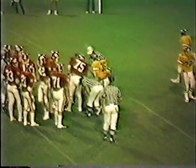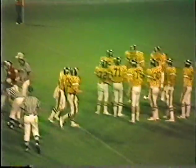Yards to the 37-yard line. He is dropped there by Robert Logan. Needing about a yard for the first. Third down, one.